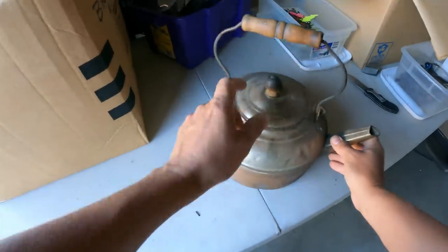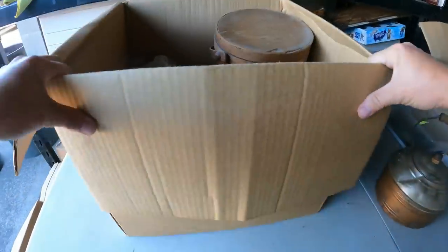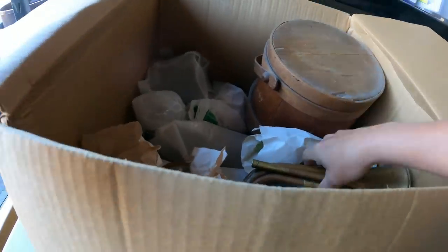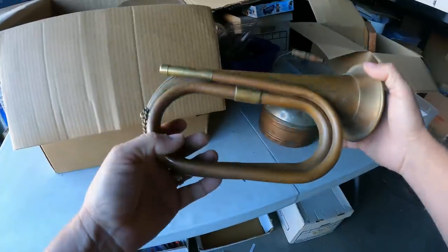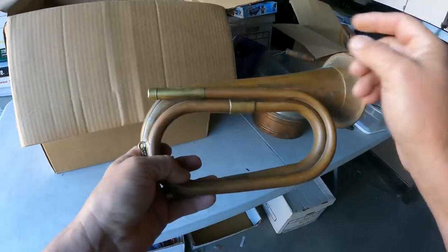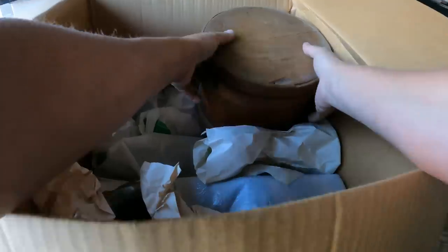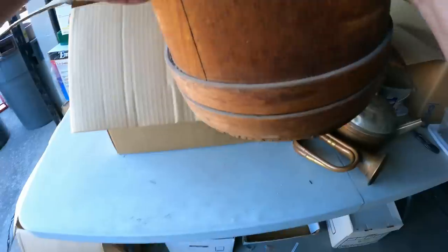Just a really neat looking kettle right there. I think if you had a cabin or something, that would look so cool up on the shelf. Actually, this looks like that kind of stuff, totally. This right here is some sort of a trumpet, and it appears to be copper? Maybe it's brass and copper? I thought these were mostly brass, but that looks copper. Maybe it's decorative. Look at this.